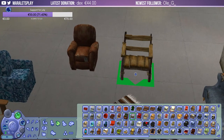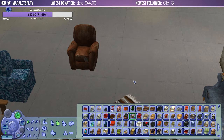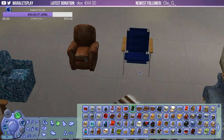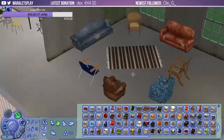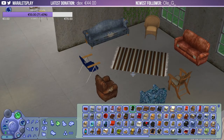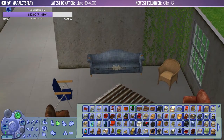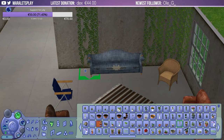Oh my goodness, but seriously guys, that's a little too much. Let's go with this. Folding chair. Beautiful. Oh my goodness, seriously guys. I feel like this is going to be like this group therapy area for the kids. Oh, poor children.